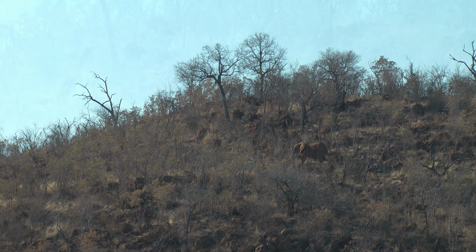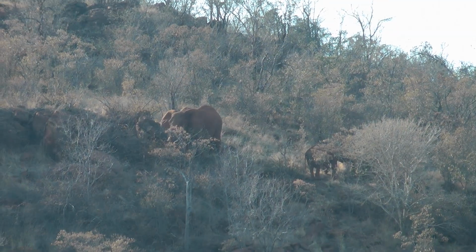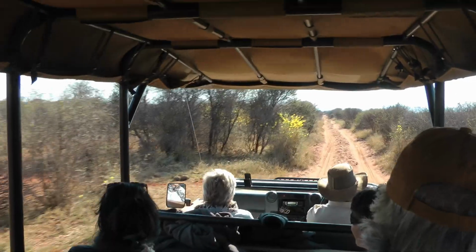The elephants we saw earlier are always on the move, and are now up grazing in the hills. It's quite amazing how much ground these large animals cover during the day.